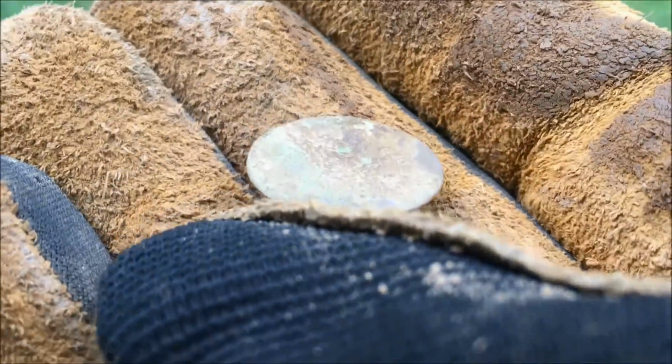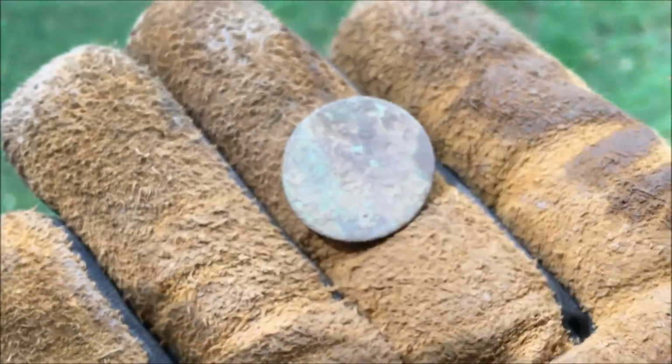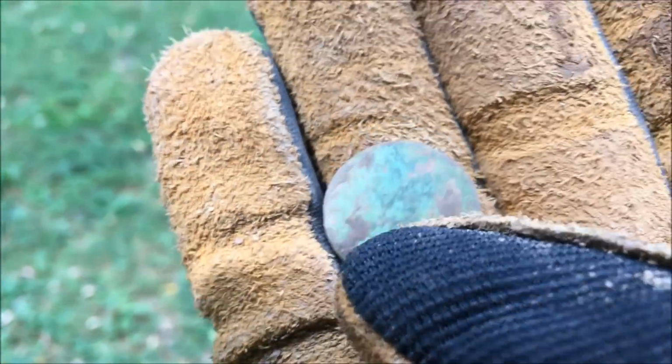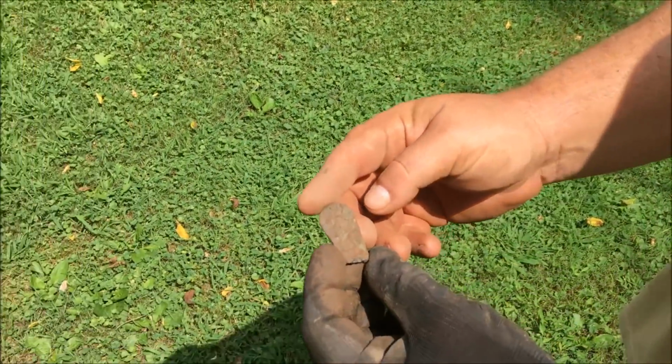So mystery here. I'm not sure if it's my first good coin of the day, but it's old. It's old. I just don't know if it's a coin or a button, but I'll take it. I'm happy to have it. Good job. It's a relic. Just had a fancy design on it.